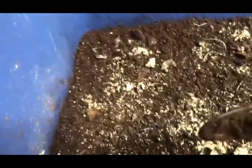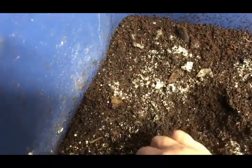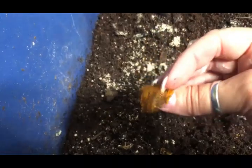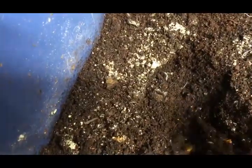So I'm going to go ahead and feed them on this side today, and I like to dig a big hole. You can see it's so interesting that I gave them some tomatoes, and the only thing that's left is like this papery husk. They do the same thing with potatoes. It's very interesting. I didn't realize the skins would stay like that.